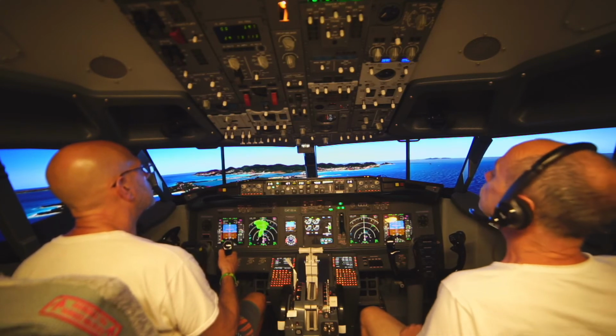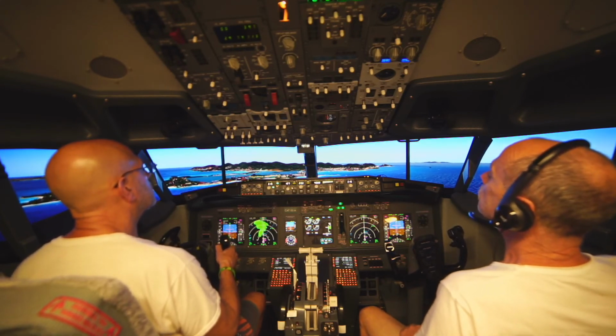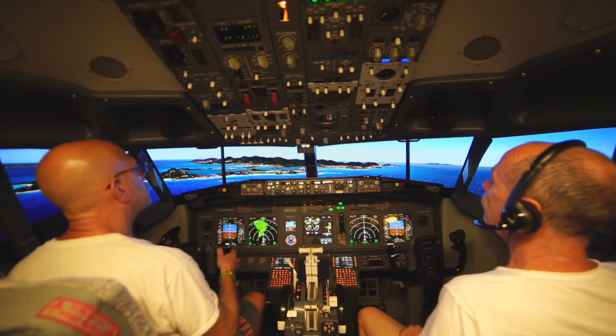Metro 1215, change of plan, taxi Sierra, cross 15 left, and Metro Bravo. Sierra, cross 15, Metro Bravo now.